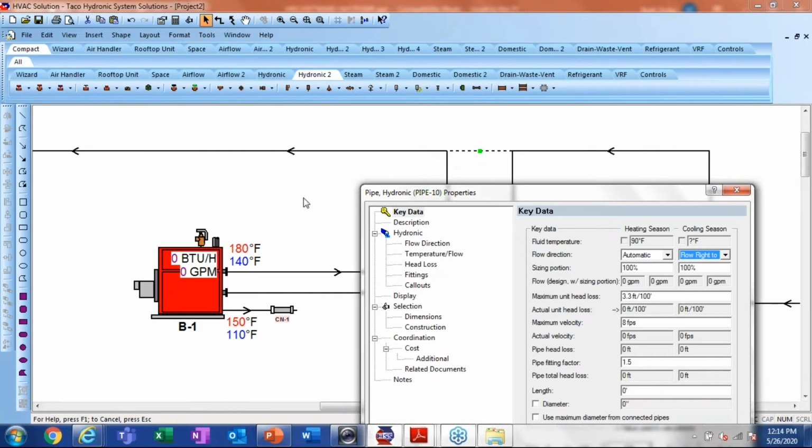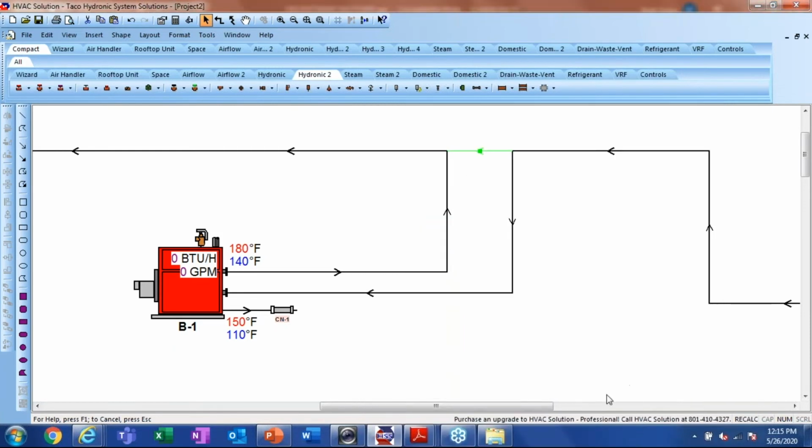Now, if it was all heating, if you listen to some of our other presentations on decoupling and whatnot, the flow can actually be in both directions. It can be in this direction or in this direction, depending on what boilers are on or how many are on or whatever. So if I click on that down arrow, I need to type in dual and hit OK.